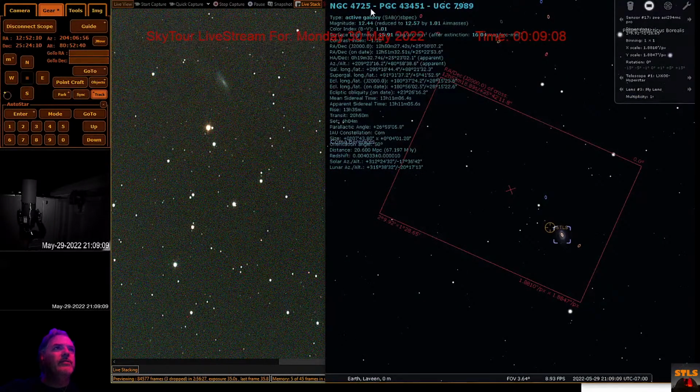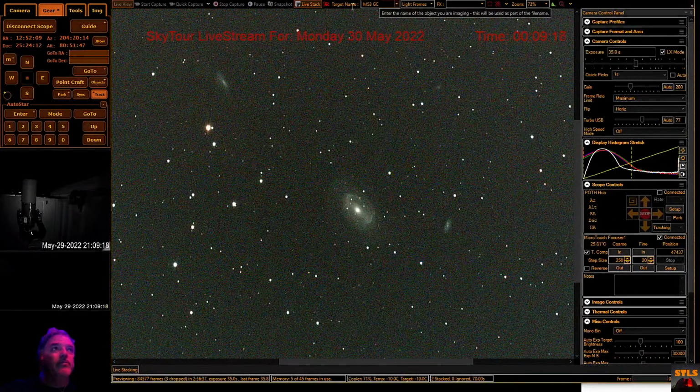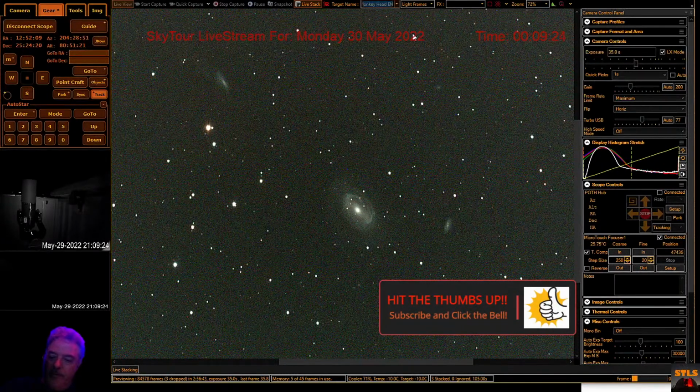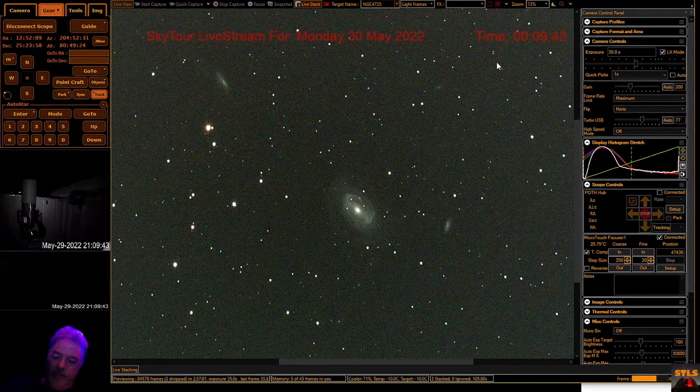Yeah, this is NGC 4725. That's the designation, and NGC 4725 is a New General Catalog designation. There's almost 8,000 of these things, I think, right? In terms of the catalog. I don't remember the exact count. I think it's around 8,000. How many NGC objects? Somewhere around 8,000, I thought. Something like that. 7,800 or something close to that.